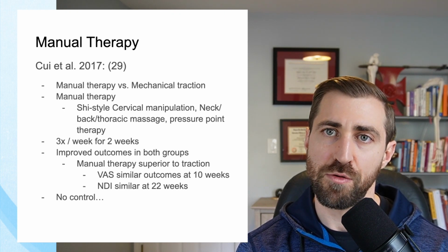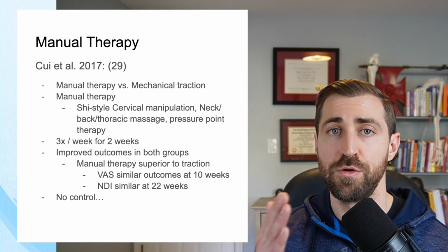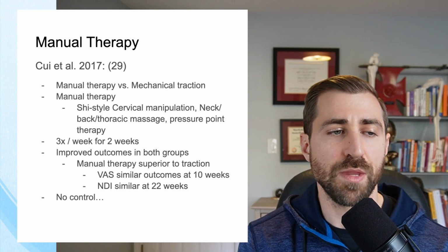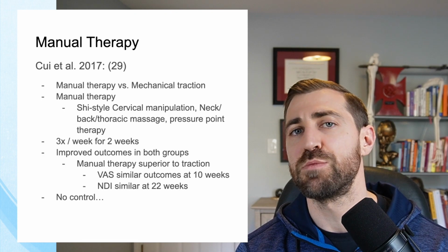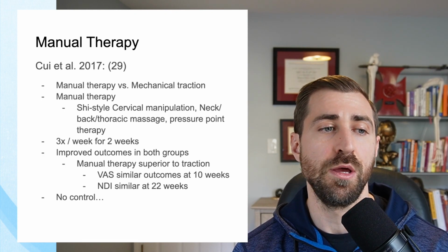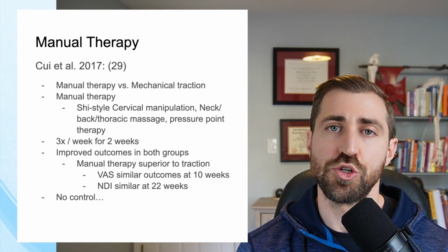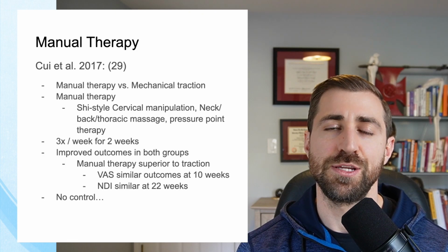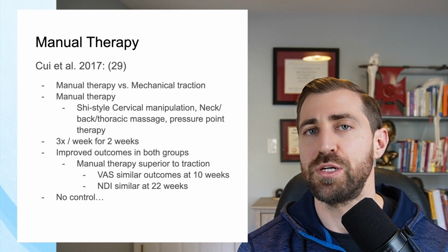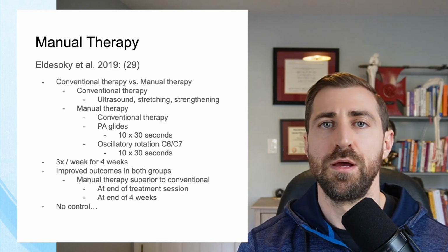Again, once we get a little further out, the VAS was similar at 10 weeks, right? So both of those groups had the same outcome at 10 weeks for VAS, and the neck disability index outcome measure found a similar result at 22 weeks, right? So it seems like in the short term, the manual therapy strategy was more effective than traction. However, over the course of time, both groups kind of caught up and they were the same.